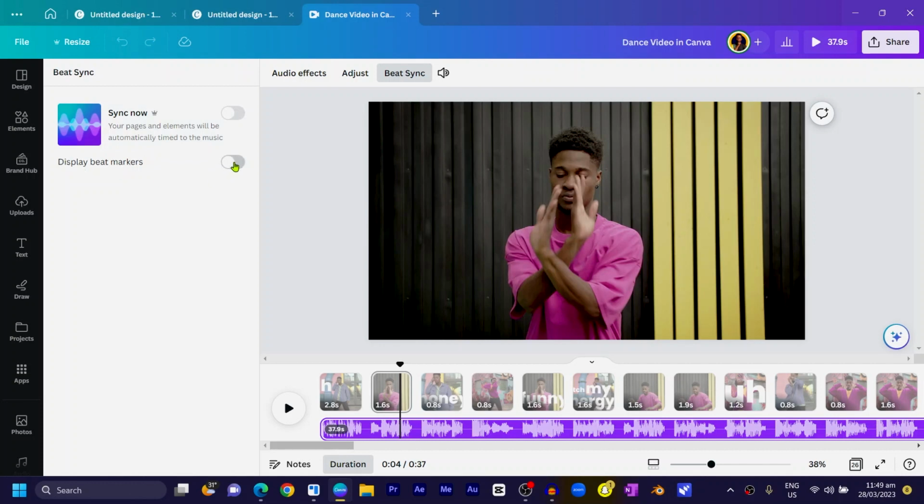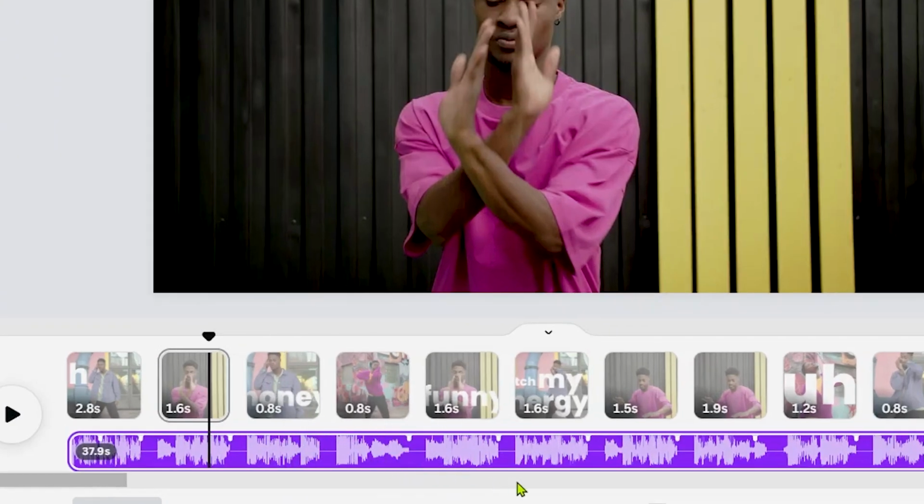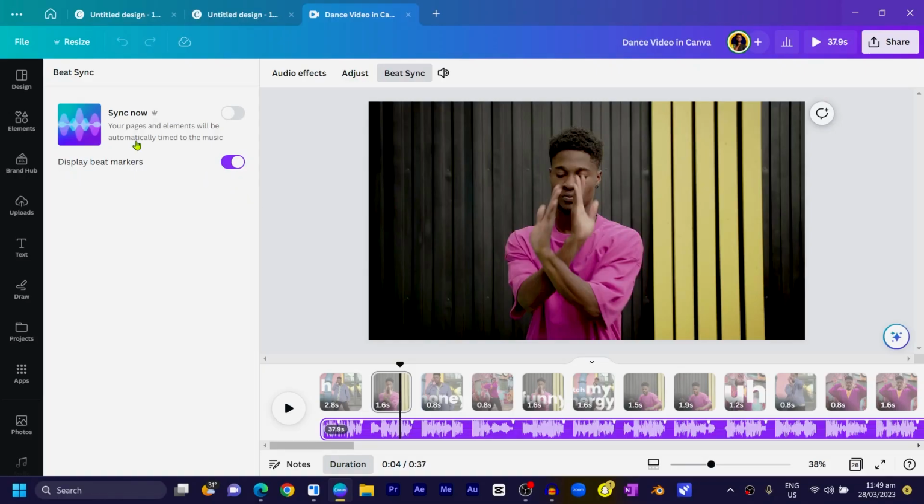So just in case you want to do this manually, you can just click on the toggle and everything would be appearing over here. So you can see that markers have been placed on all the major beats in our audio. But if you want Canva to do this automatically for you, all you need to do is click on this sync now, and it will analyze the audio and do all of the work for you. This is something I have done already, so nothing new is going to be done.